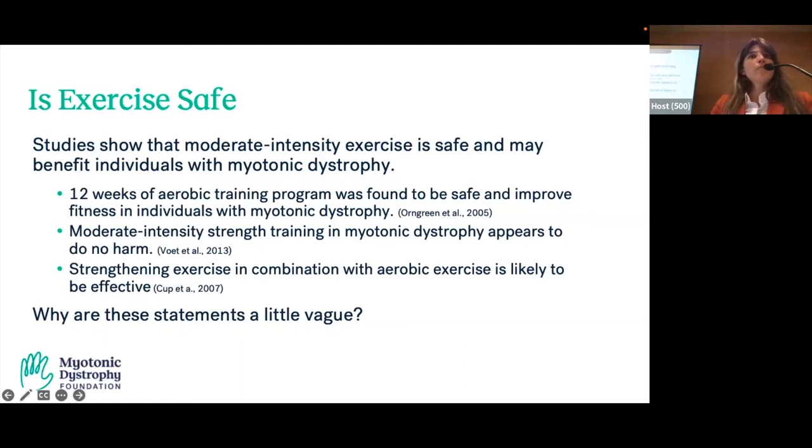When we're thinking about myotonic dystrophy, we're thinking about years, right? And generations. And so what we see is that in a 12-week period, we see some improvement. We see that it doesn't do harm. But what does that mean for an individual who engages in routine physical activity over 5 years, over 10 years, right?